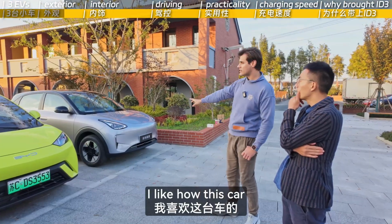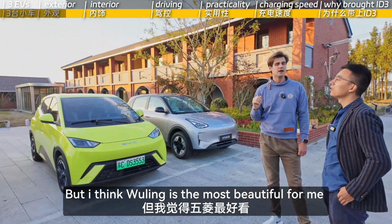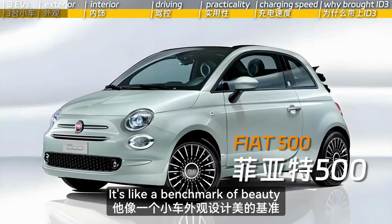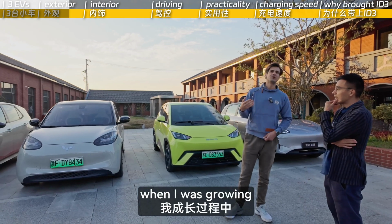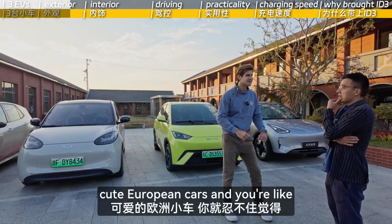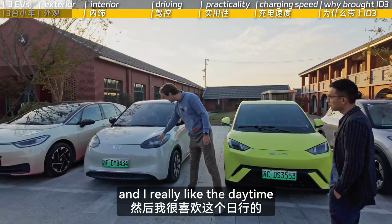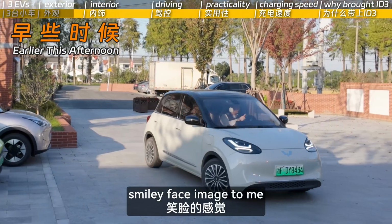I like how this car looks from the front, but I think the Wuling is the most beautiful for me. First of all, because as you said, it does remind me of the Fiat 500, which is like a benchmark of beauty. When I was a kid, growing up, you looked at those cute European cars and you were like, oh my God, it's so adorable. And I really like the daytime running light. When I was driving, it created some kind of smiley face image to me.